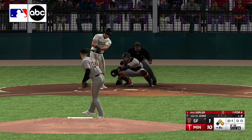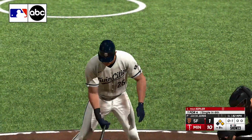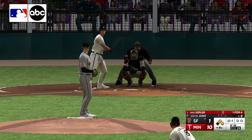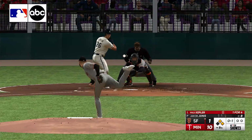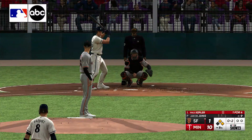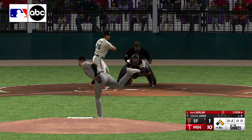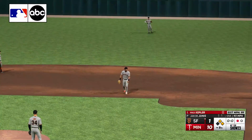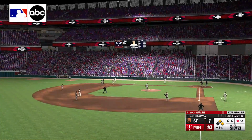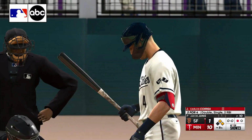Now it's going to be Max Kepler. Swing and a miss. Slider right there. First and second here, no outs. Oh, and 2 now. Liner snagged at first. The batter, number 4. Shortstop, Carlos Correa. And here comes Carlos Correa. Struck out on just 3 pitches last time.